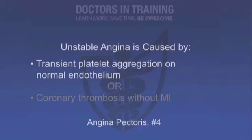Now, I mentioned there's a difference in the pathophysiology between stable and unstable angina. In unstable angina, there's not a fixed coronary obstruction. What you have is a transient reduction in coronary flow, from transient platelet aggregation on the endothelial surface of the coronaries. The endothelial surface may seem healthy, but there is some platelet aggregation for whatever reason, and that causes a transient obstruction. The body's natural thrombolytic system will break up that platelet aggregation, and the obstruction will pass, and the blood flow is restored, and so the pain resolves.